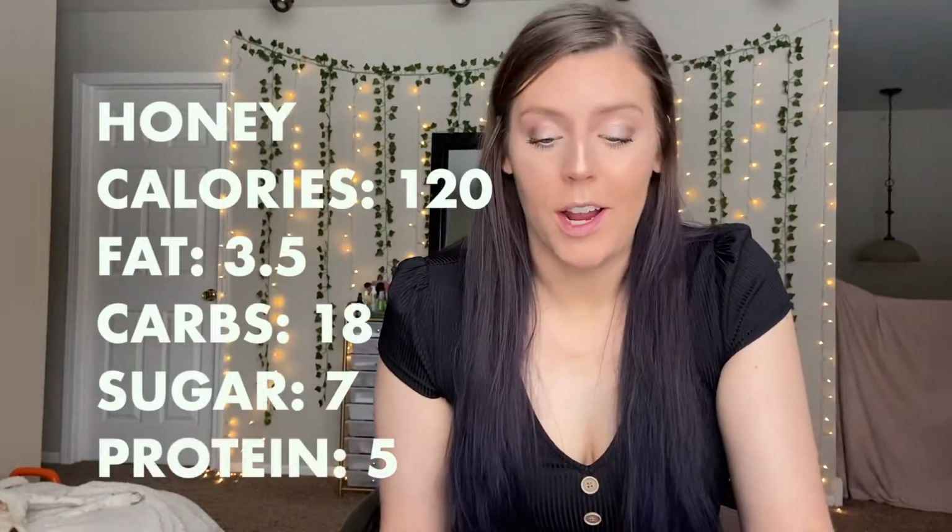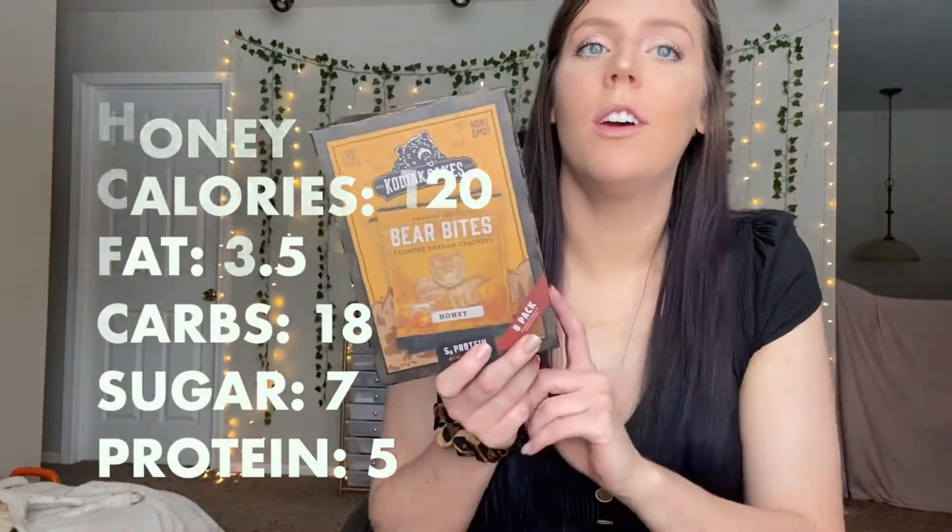Next is something sweet. I really like this brand, Kodiak Cakes. I found a few of their different mixes we'll make pancakes or waffles with, but these are so good. And I love Teddy Grahams. So these are just like a healthier version. These have 5 grams of protein in the bag.